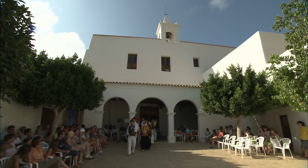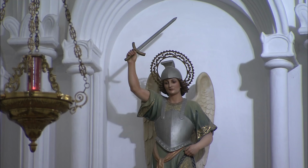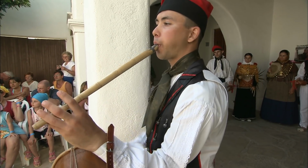At San Miquel de Balançat, this 14th century church is dedicated to the Archangel Michael. It is used as a set for a traditional dance, the Ball Pages, the Farmer's Ball.